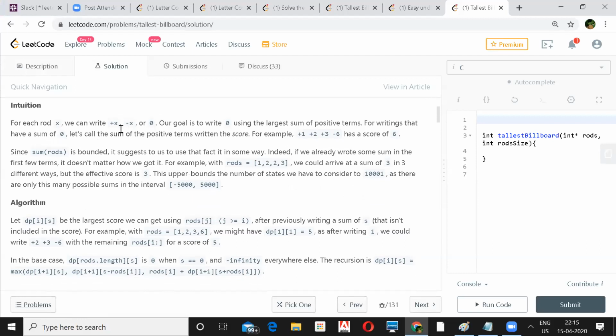For each rod, we can add plus x, minus x. We can select, not select or zero. Our goal is to write zero using the largest sum of positive terms. For writing the sum of zero, let's call the sum of positive terms written the score. For example, plus 1, plus 2, minus 3 has a score of 6. Left sum and right sum, he is subtracting. The difference should be zero. That is what he meant to say, right? Then only two subsets should be equal.